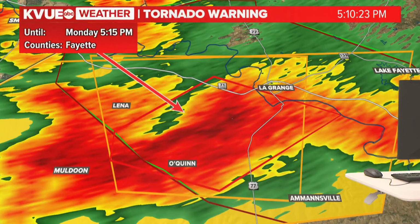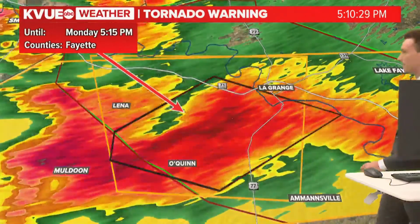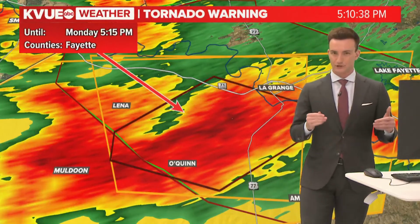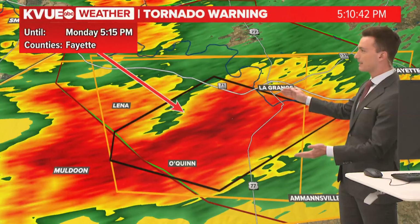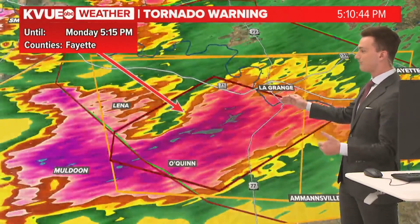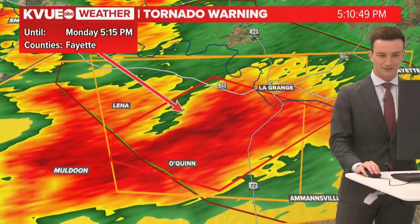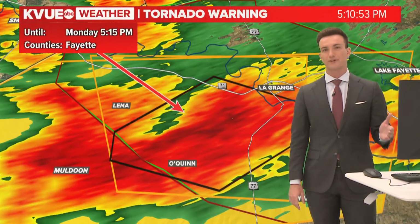Okay, here's some information coming in. So the current warning is going to be allowed to expire. So this is going to drop off here momentarily, which means we can get back to our regular newscast. So folks in the back, you guys just let me know when you're ready to segue over to the normal programming. But this tornado warning for Fayette County is going to be allowed to expire. In fact, it's going to be canceled 5 minutes early. That does not mean that the storm is moving out. There's still plenty of heavy rain. There's also a flash flood warning here, but the tornado threat for now has ended.